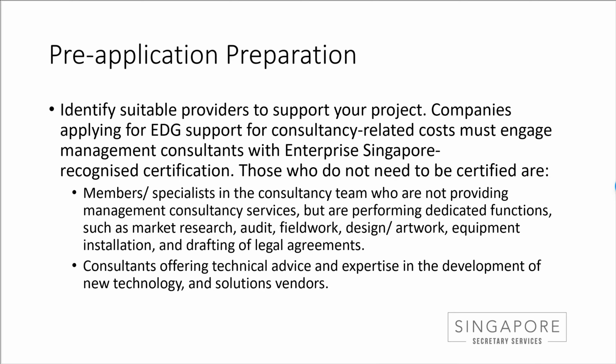Okay, and then for certain things, like consultancy related costs, you need to engage management consultants with Enterprise Singapore recognized certification. This is the one that I mentioned before. On the Enterprise Singapore website, there's a list of qualifications which they recognize. So if you want to claim EDG for this consultancy related cost, you need to reach out to Enterprise Singapore recognized consultants with Enterprise Singapore recognized certification. If you need assistance with this, you can contact us as well. We have people who are these consultants with the relevant certification.